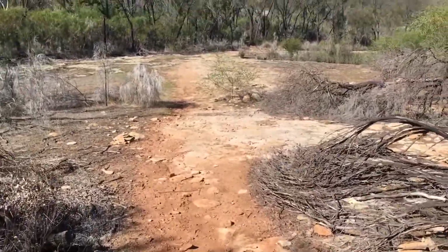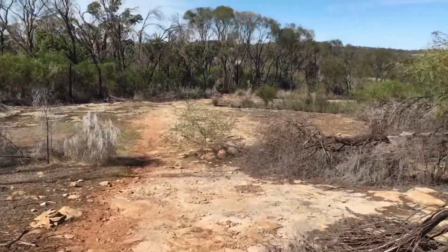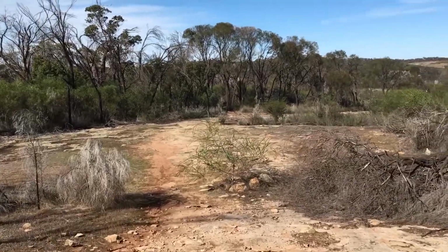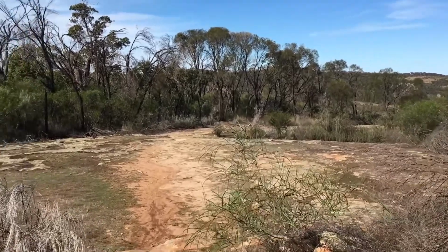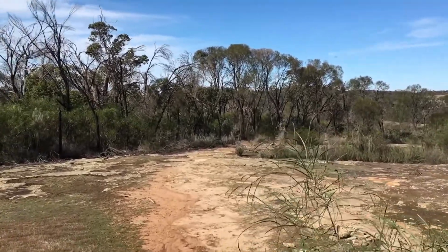At least they haven't done what they did at the Boyagin ranges, where they painted like size 50 footprints on the rock, big white footprints all the way up, so you could follow the track.